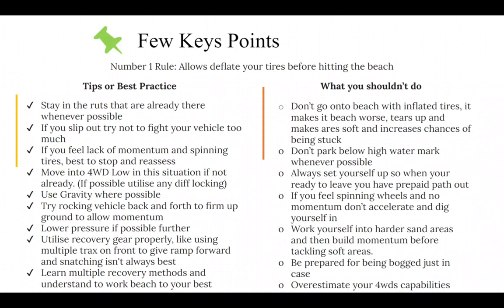All right, so key points. I'll finish this up real quick because it started to go longer than I thought it would. So, tips or best practices. Number one, deflate your tyres before hitting the beach or pretty much going anywhere off-road. Stay in the ruts that are already there wherever possible. They are firmer and help you from getting bogged.